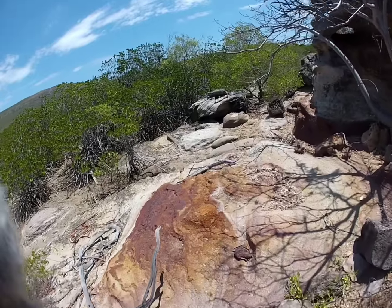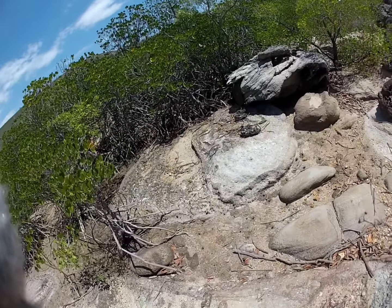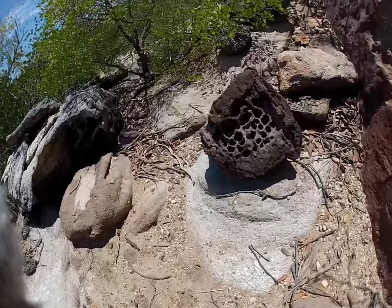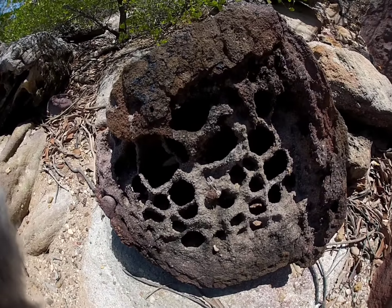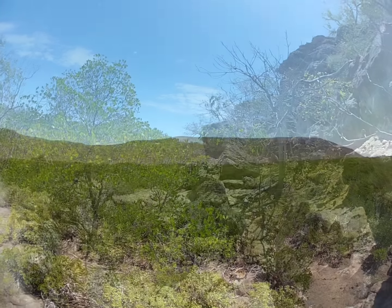No crocodiles at the moment, except for that little one that I saw. Here's this interesting rock. Nice, isn't it? Go for a little walk that way.